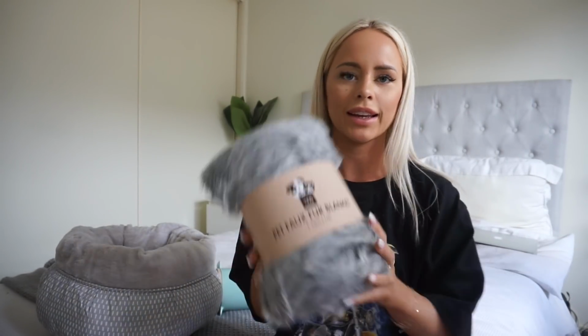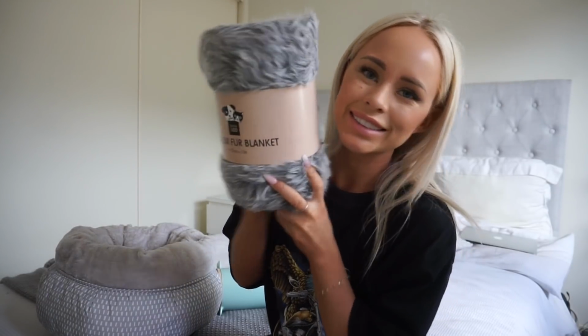And then lastly, we just got this little blanket. Oh, it's so cute. So yeah, that's everything. And then we'll obviously get food and stuff when we pick him up. When we get him. I'm so excited.